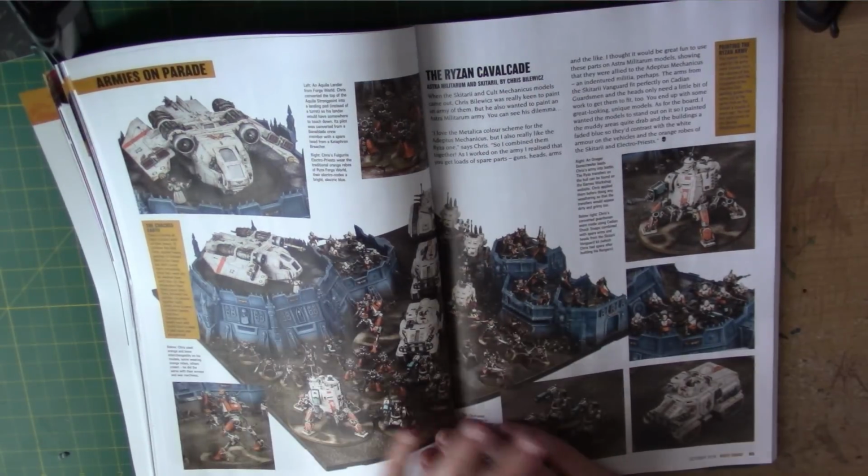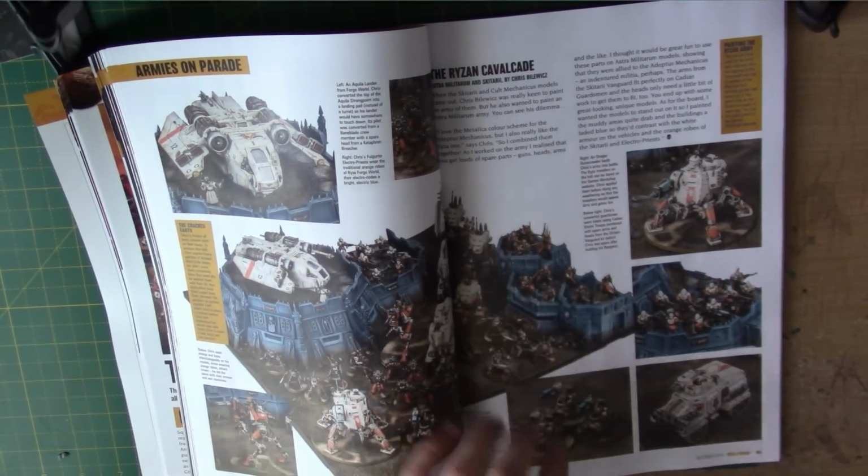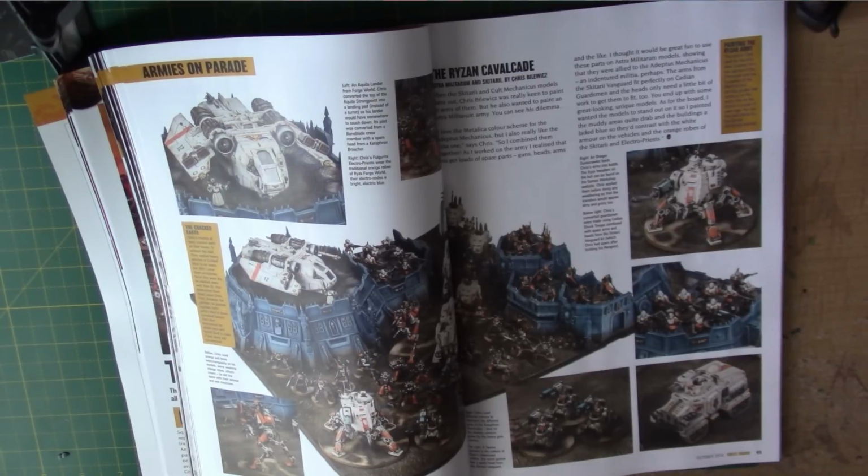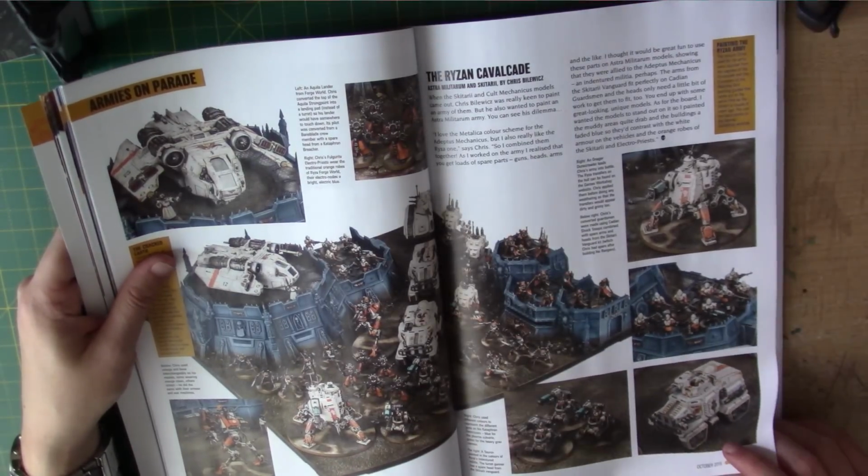Again though, whilst these armies on parade boards are very nice, they do appear to use a lot of GW scenery rather than scratch built stuff. I would like to see more scratch built terrain as well.